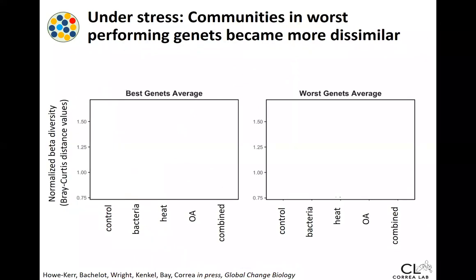And then next, we wanted to look at these best and worst performers and see whether or not, when you took those fragments and you exposed them to stress, their symbiotic communities became more variable. And so with this, we had to normalize the stress treatments for a given genet because each of the genets had a different starting symbiotic community. So we took the Bray-Curtis distance values for a stress treatment of a given genet, and we normalized them to the average control values for that genet.